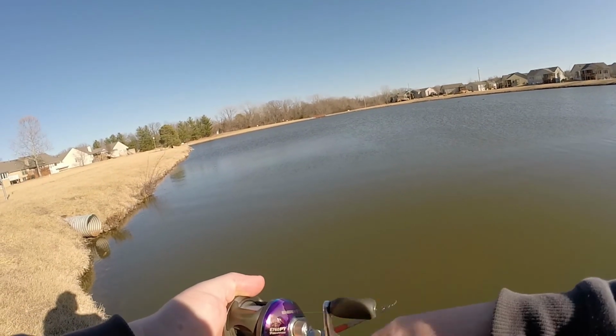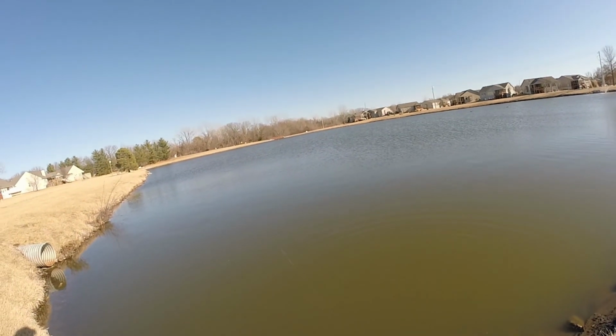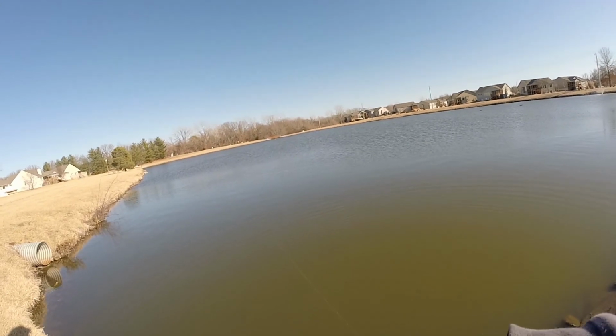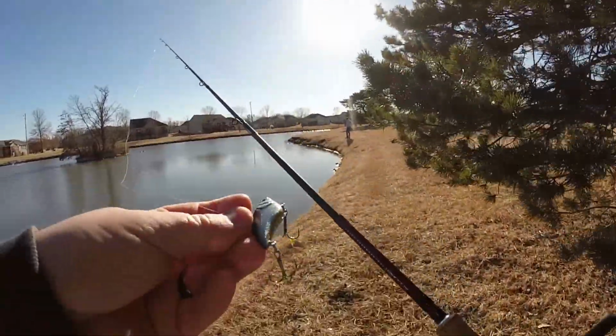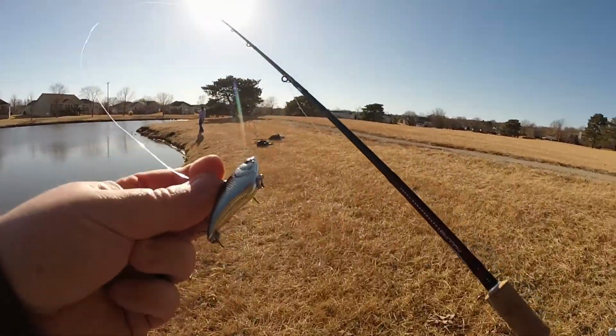So I just try to get as close to the bottom as possible. Keep that retrieve somewhat steady. Throw into a couple different columns. Go about 5 foot offshore, 10 foot offshore, 15 offshore. Just see if I can feel something. Yeah, I don't know, guys. I definitely don't think these bait fish have moved up yet. Let's switch it up into something else.